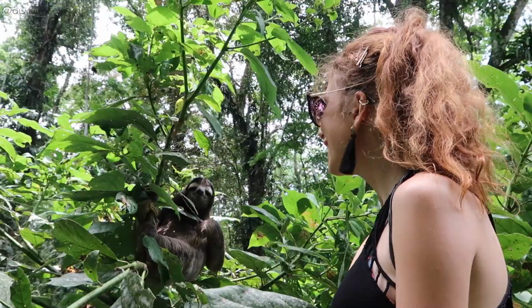That's expected for him to be disorientated, but I don't think he has any physical injuries. The family that we live at said to us also that it's very common for sloths to fall down the trees without them actually hurting themselves. So this little guy seems to be all good.